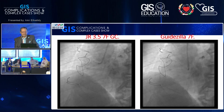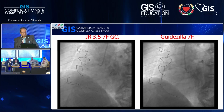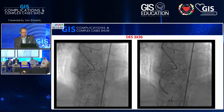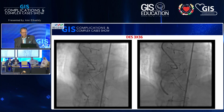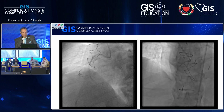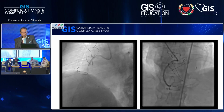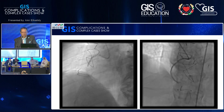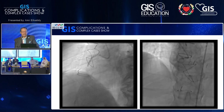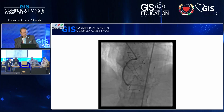And then we try to continue, but we have a very long dissected RCA. We changed the guiding catheter because everything went out of the wires of the RCA, and then we try to maintain the flow in the RCA and stent the proximal and mid part, and postpone this case for later, after stabilization of the case. We stabilized the proximal and mid RCA. We have some flow in the branches in the distal RCA, but still we need another session to complete this case, definitely after stabilization of the patient.